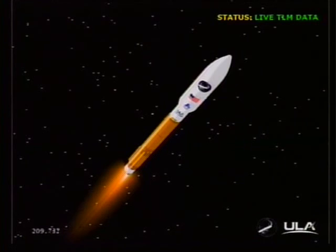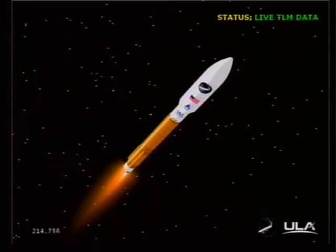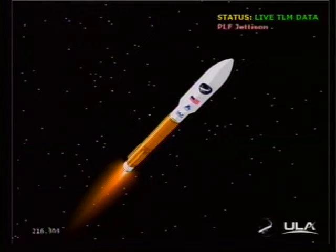Current altitude is 47 miles, downrange distance 46 miles, velocity is 4,048. Coming up on payload fairing jettison shortly. And we have payload fairing jettison right on time.